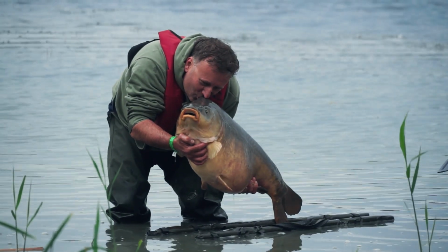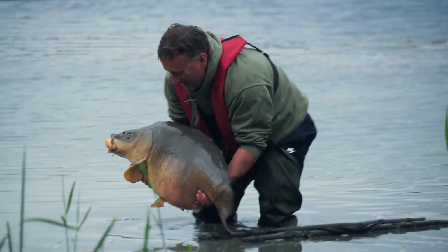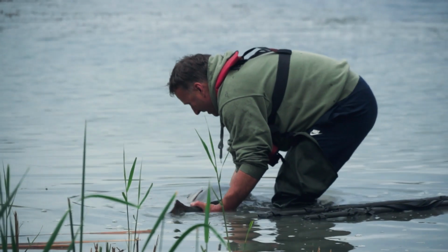We are very happy because I am the first time in the WCC. Witold is 5 times in WCC. This is a surprise for us. Yes, you have a very, very good place here. Yes, I think so. This is a good lake because there are many flowers in this water.